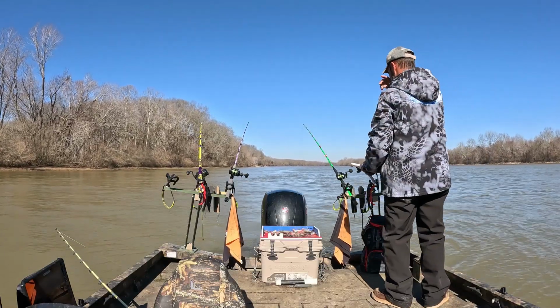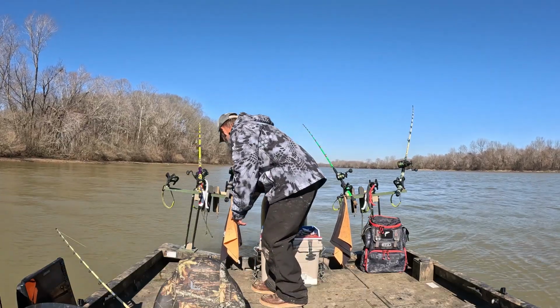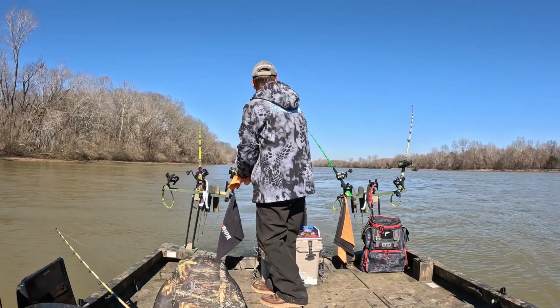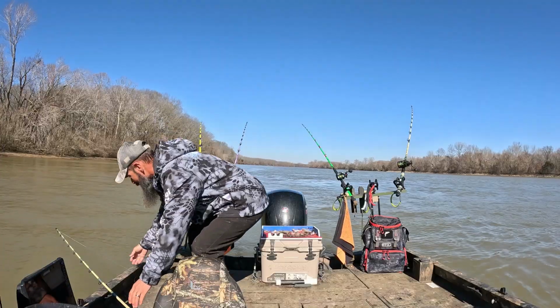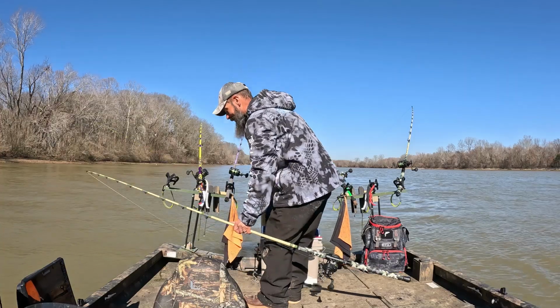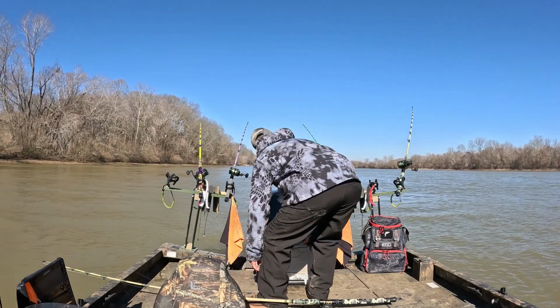There he goes. Heck yeah. Yeah, that fish was 30. I'll guarantee he was 30. I kept to the faster current, and that's where we end up finding a decent fish. All right, well, let me get another piece of bait out there. Let's see if we can't replicate that.